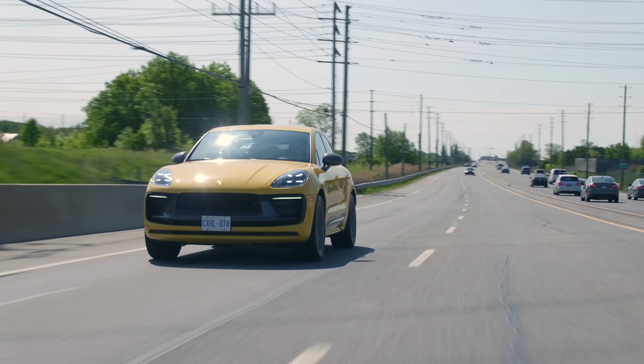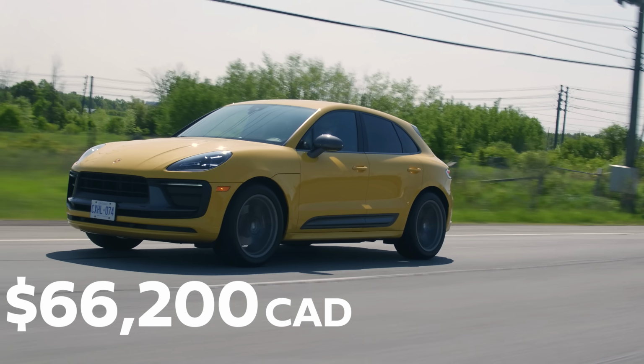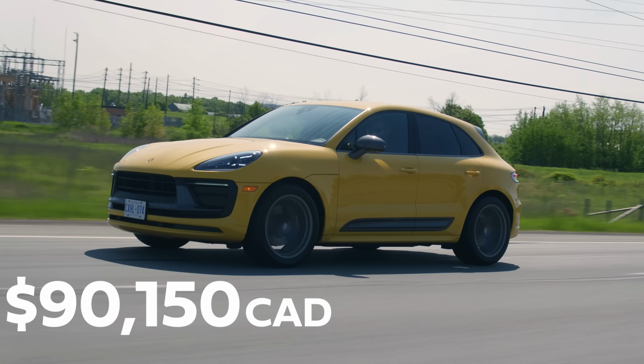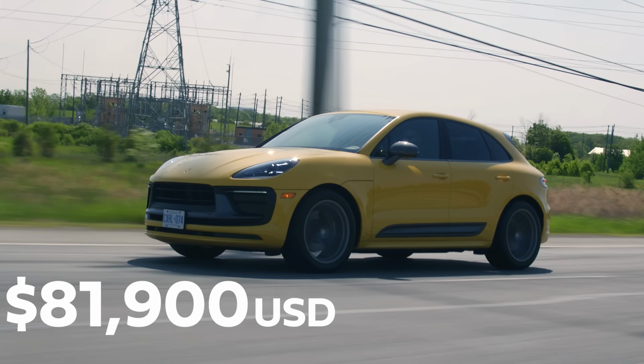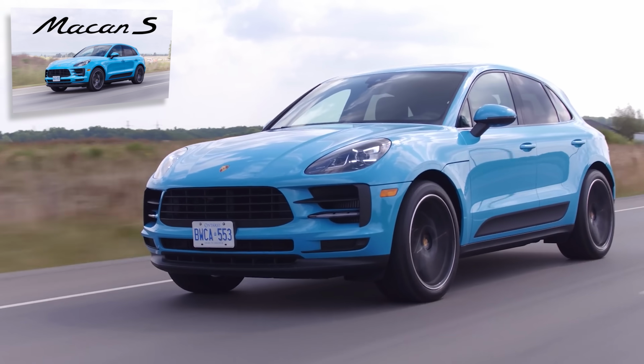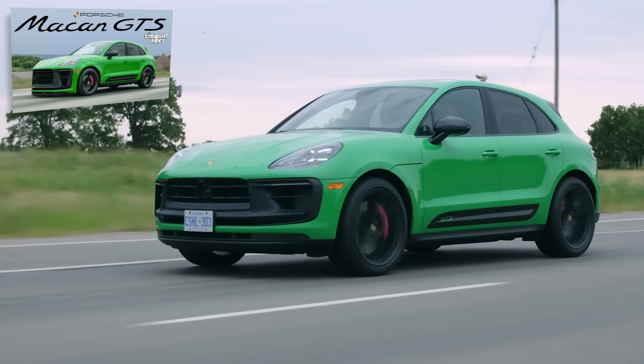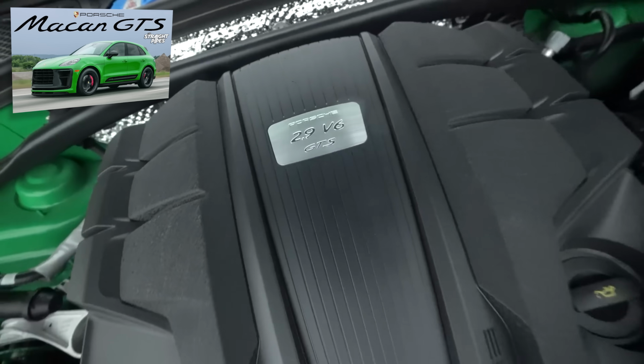Okay, so this one starts at $66,200 Canadian. And this one is optioned out to $90,150, because of the paint, and a couple of other things sprinkled in. So you can get an S for less money, which has a twin-turbo V6. And since you're already springing for all these options, at this price you can spring for a base GTS, which is the old turbo motor, which has so much more power, for an extra $9,000.